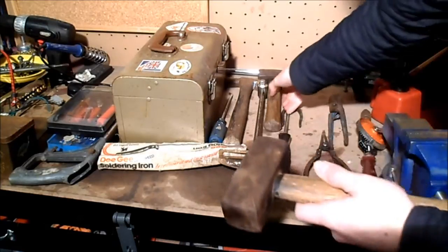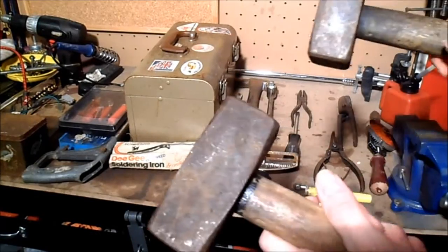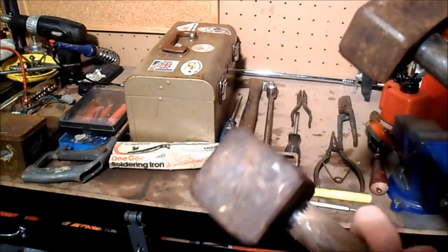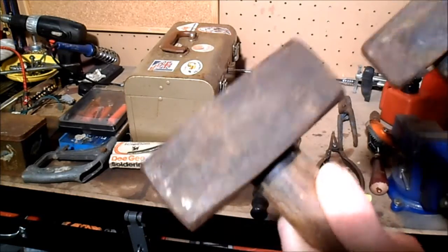More heavy stuff at the back here. I've got a couple of club hammers. Oh, sorry, I kicked the camera. I believe this is a 2 kilo and a 1 kilo.